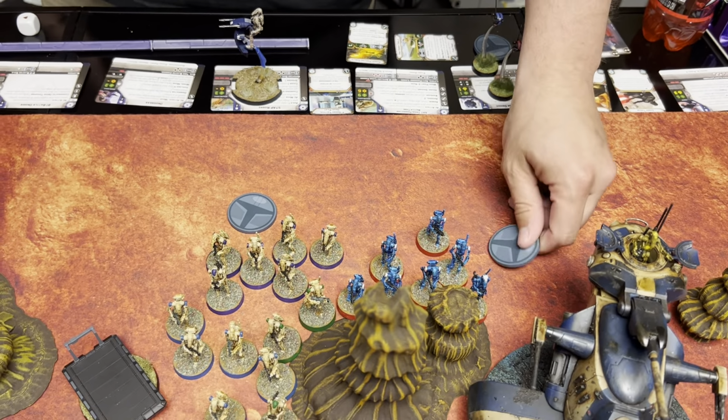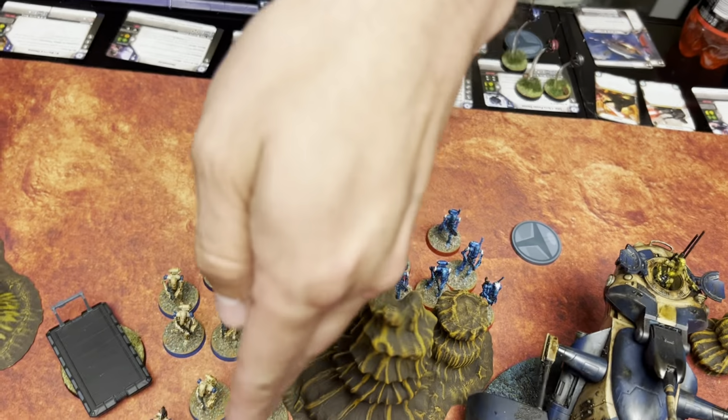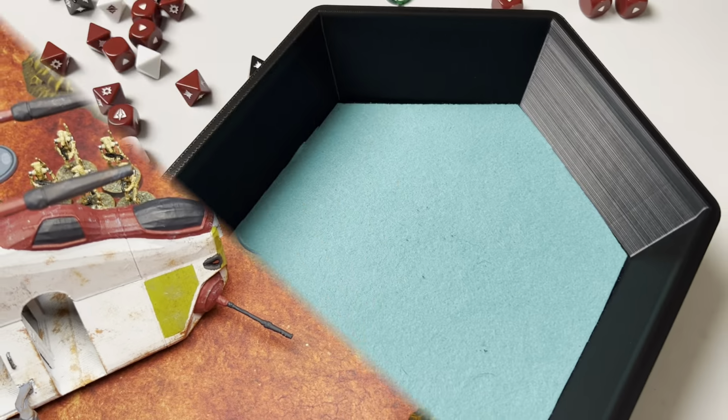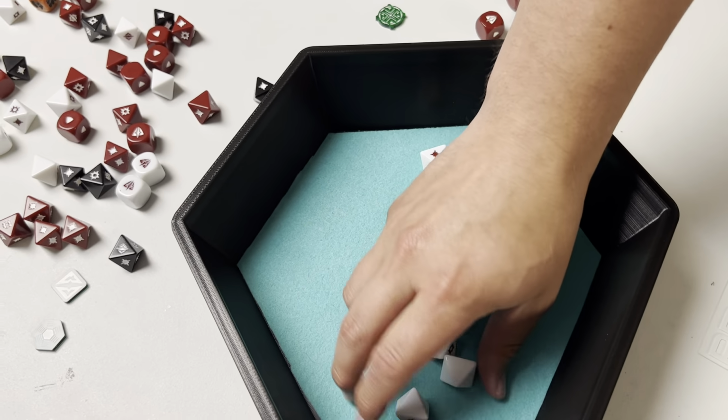Last unit over here is going to be my HQ uplinks. They're going to recover, and then only these four are going to shoot into the bark speeder. So it will get heavy cover, and we'll see if we can throw a crit at it. All right, four white dice into heavy cover. Nope, nothing. I don't get suppression.